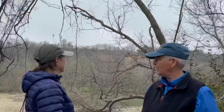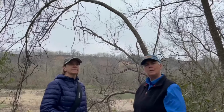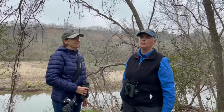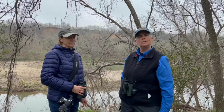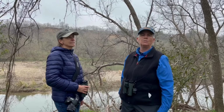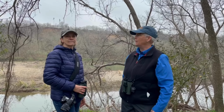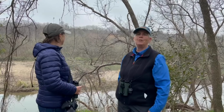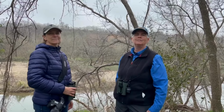So I recommend coming here and spending a few minutes watching the birds at the water's edge, looking for ringed kingfisher, belted kingfisher, a variety of herons and egrets, as well as sparrows and other small perching birds. This is a favorite part of the trip to Hornsby Bend for me, and I hope you get a chance to come here.